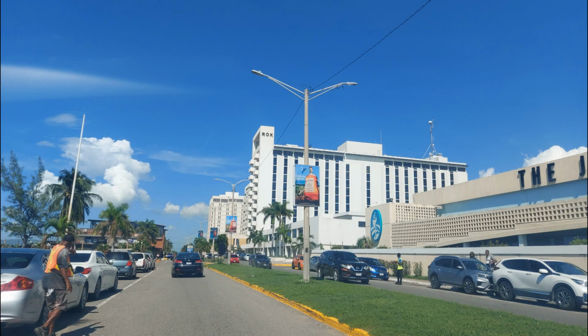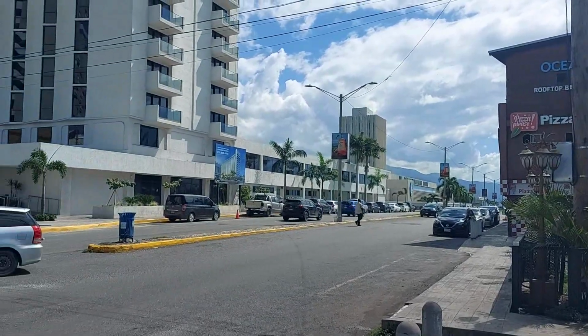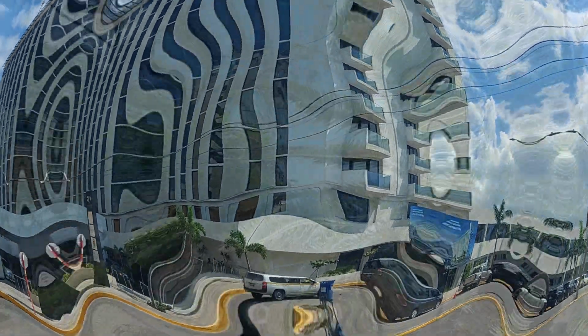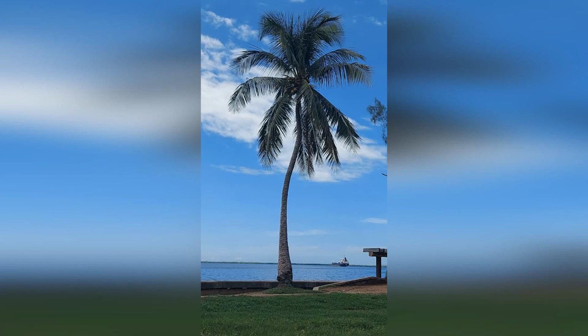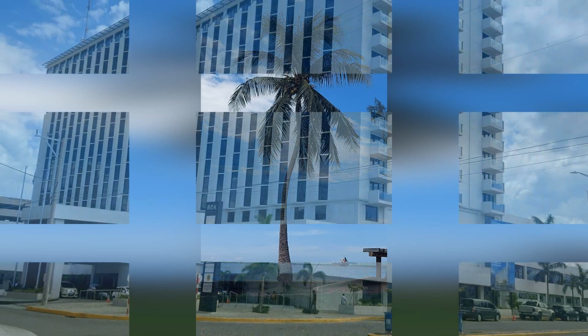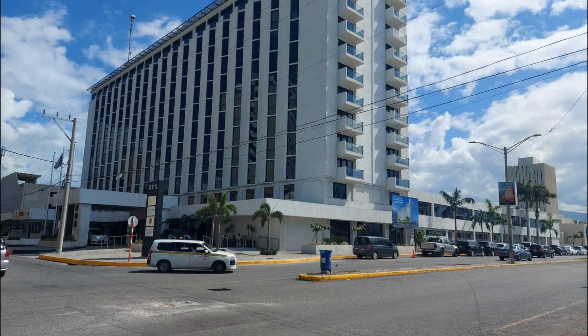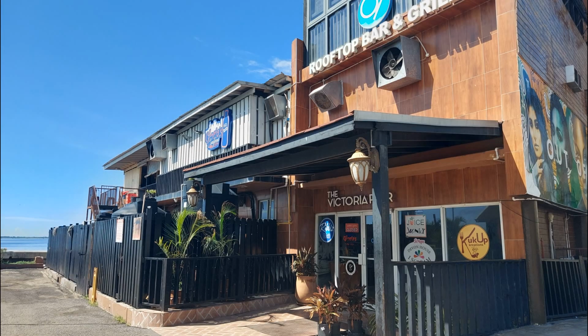This is Ocean Boulevard. There are several restaurants on the left, and the former Oceana Hotel, now ROK Hotel, is on the right with a clear view of the Caribbean Sea. The ROK, Renaissance of Kingston, is appropriately named. Kingston is undergoing a renaissance, revival, and rebirth.